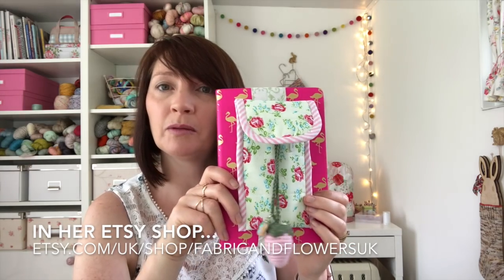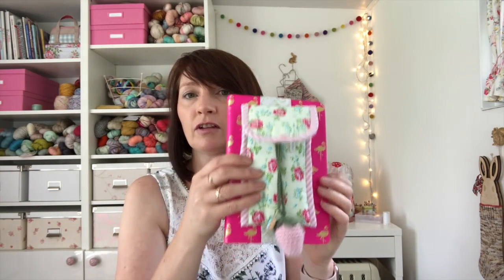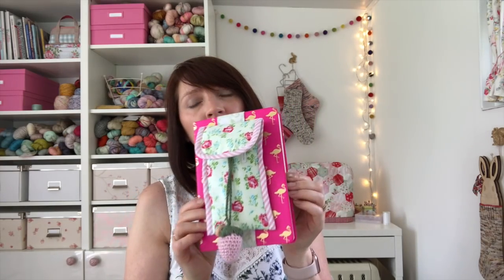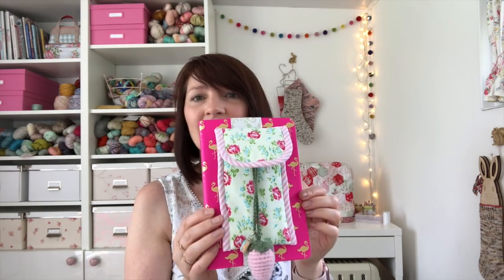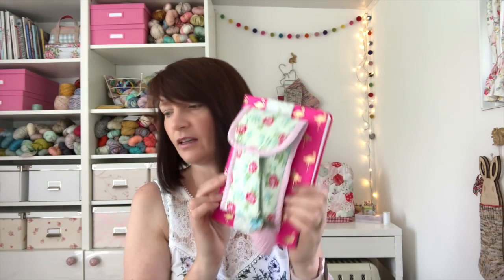But yeah, it's the Notebook Buddy. So there's two sizes. And then, of course, this strap has got elastic on the other side, so you can just adjust it to fit whichever size notebook you've got. But yeah, I thought that was a nifty little idea. It's cool, isn't it? So that's the other thing that I've finished.